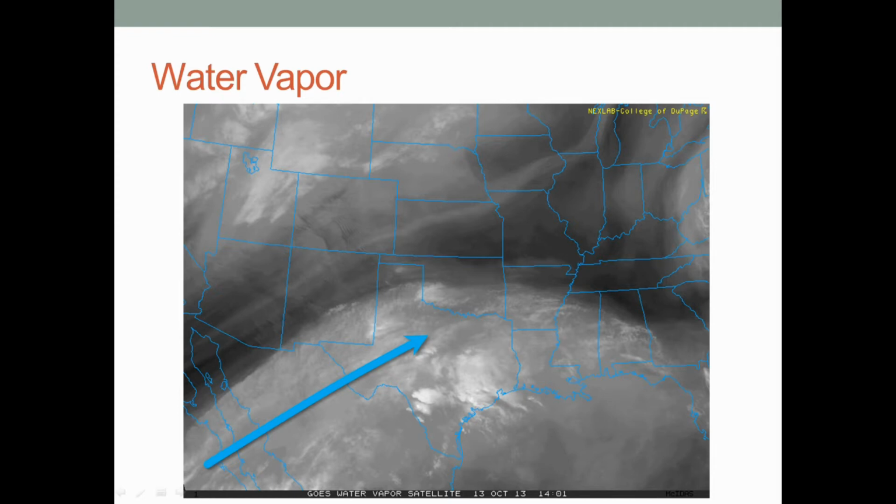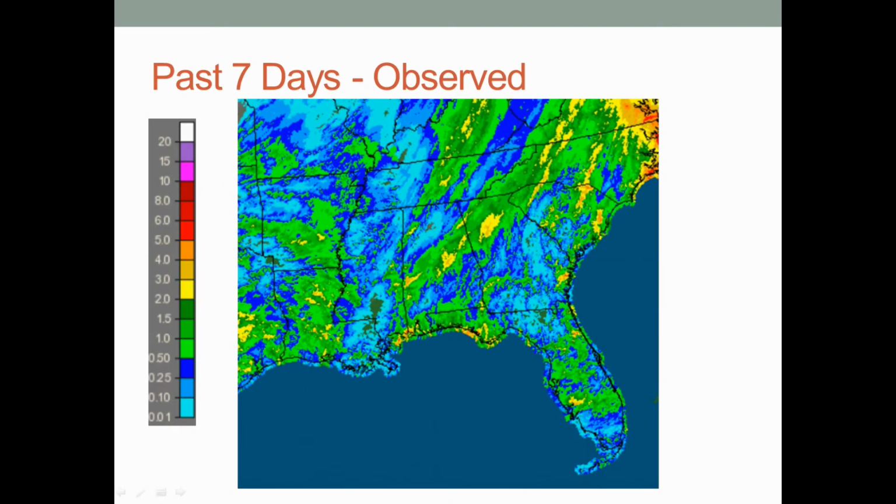Look at the Southeast U.S. We have dark colors here, black. That means it's dry at mid and high levels. To get the most extensive rain, we'd want this to be bright white. Okay, so let's go back and look at the last 7 days.